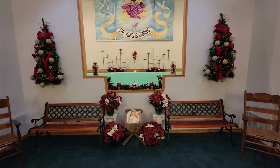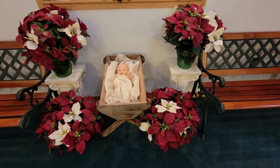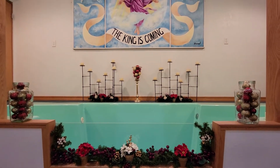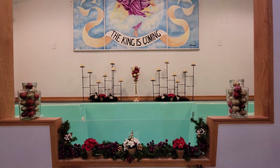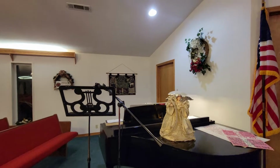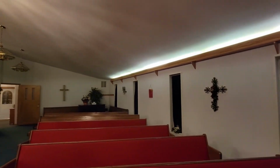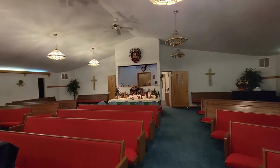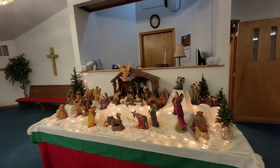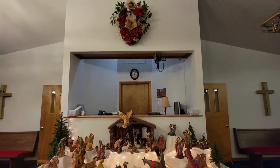We put our baby Jesus there with our altar poinsettias. And it is a cute little setup leading up to our baptistry decorations. Very pretty, I think, in my humble opinion. And then on around, we have another angel over here and a wreath. And then the same, very similar decorations along that wall. Back to our nativity scene, which I love so much. Topped off by an angel wreath up there.